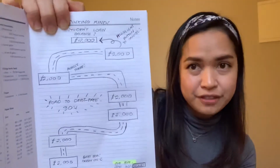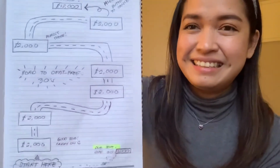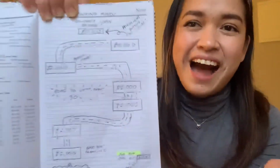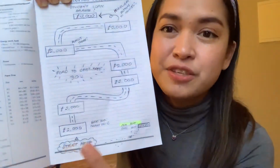And that's where you can find my sinking funds chart. This is my sinking funds chart for my student loan. I got carried away and just went full on preschool arts and crafts here. So I decided I'll just make it seem like it's a board game, so it won't be as boring as it sounds.